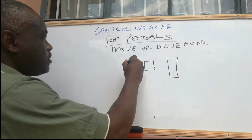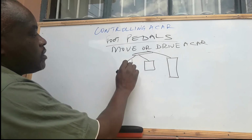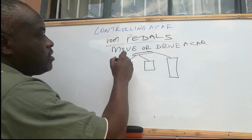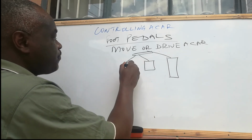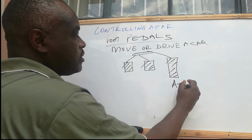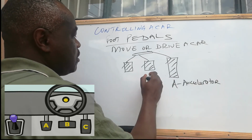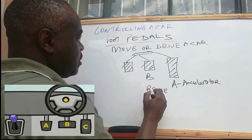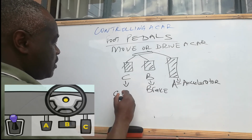This is the arrangement, and these go now inside the engine. There are cables that go from each pedal to inside the engine, and they do various things. Like we have seen, this is pedal A, which is the accelerator. This is pedal B, which is the brake. And this is pedal C, which is the clutch.